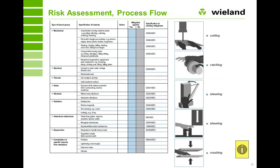It's not just for mechanical hazards that you might imagine, such as cutting, catching, shearing, crushing. You have to take into account many things, and you can see a list there. Electrical, thermal, noise, vibration, radiation, hazardous substances, ergonomics, and a combination of several other factors in the work environment. Confined spaces, is there going to be a gas issue where people will become overcome by it? There are many things you need to consider, not just the mechanical elements.